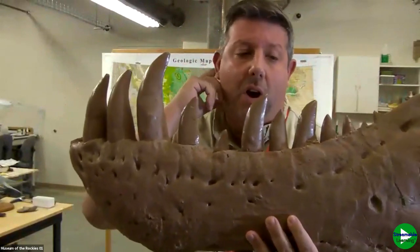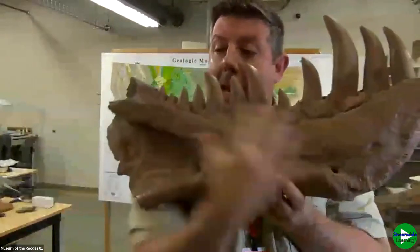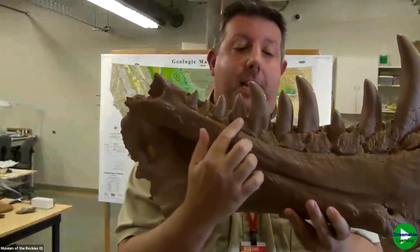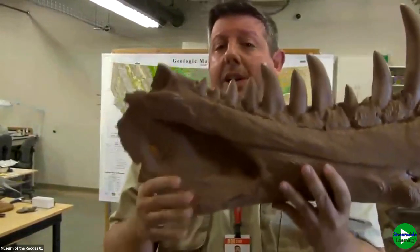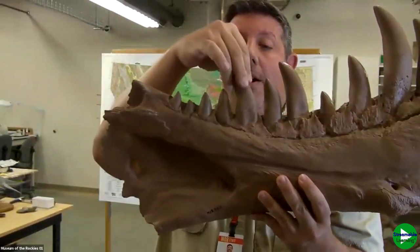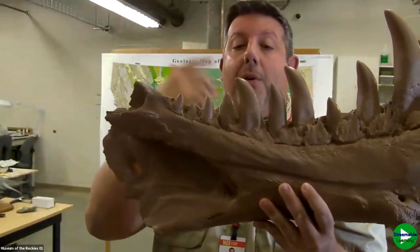Again, very strong. But if I flip this around and look at it from the inside, what we call medial, you see some small teeth here that are just coming up. What's cool about Tyrannosaurus rex and all the dinosaurs is that they regenerate their teeth throughout their entire life. If this crown on this tooth breaks off, it's okay, because there's another one coming up right underneath it. And that happens throughout their whole life.